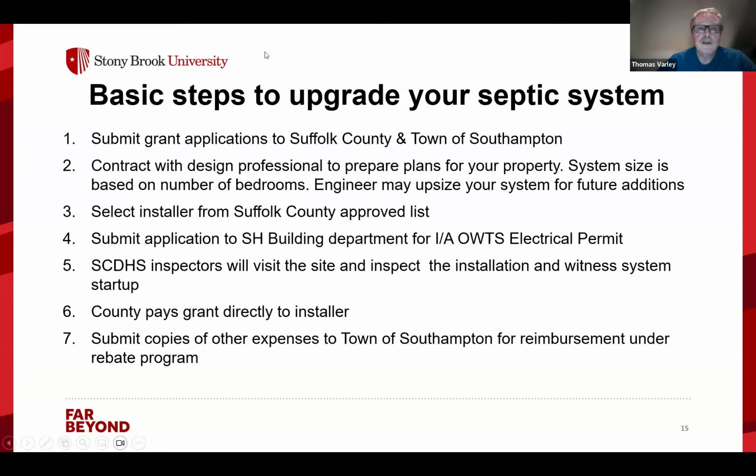So the first step that I always like to have people do is submit the grant applications. Even if you're on the fence and you're not sure if you want to move forward with this, get the applications in. The county grant in particular takes a while for approval. They prioritize systems that are failing, whether you have a collapsed system, or a system that you have to pump out 2 more times a year, or a system that was block construction. Those are going to take priority with the county, and they're going to review those applications before they get to all the other applications. So sometimes it could take 8 months or longer.